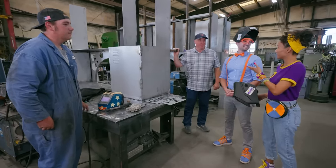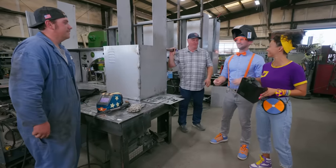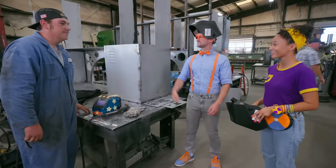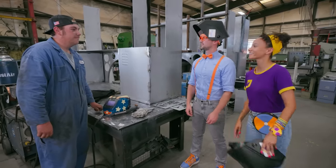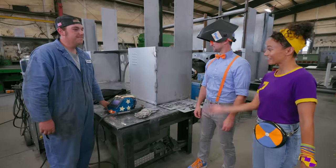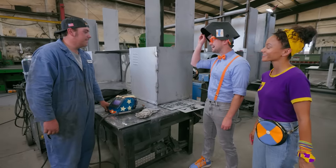Well, I guess we'll be seeing you after this welding fun. Yep, I'll catch you later at the paint shop. All right, see ya. Whoa, nice to meet you, Matthew. How long have you worked here for? Three years now. Ah, cool. We're excited to see you weld. Oh, perfect. Let's get started then.